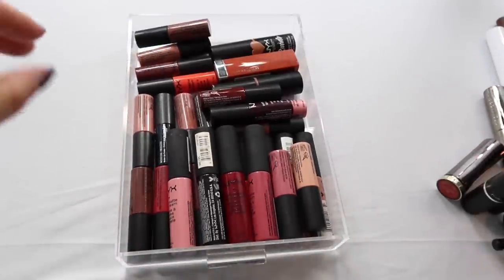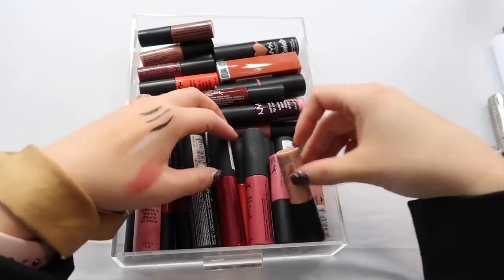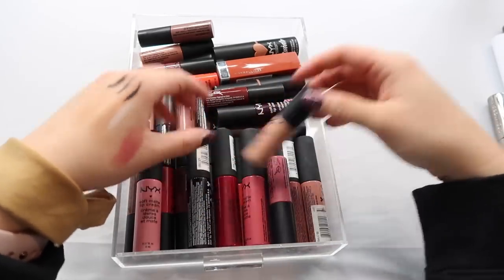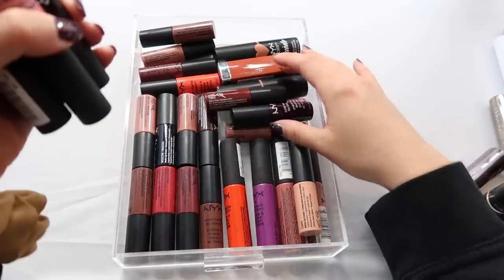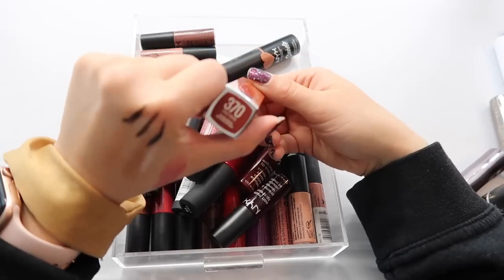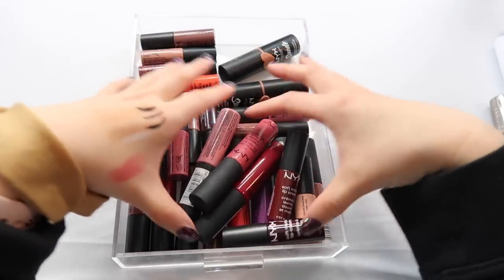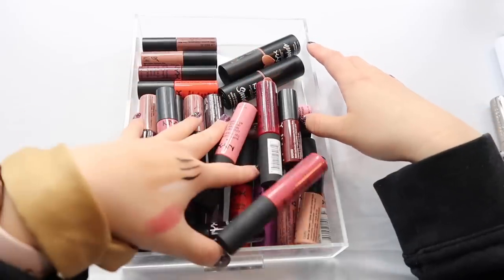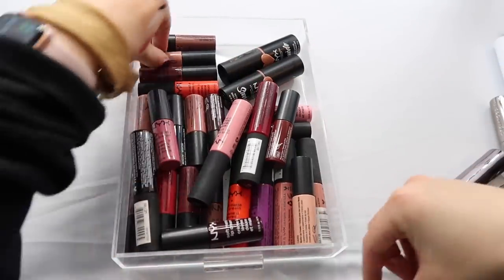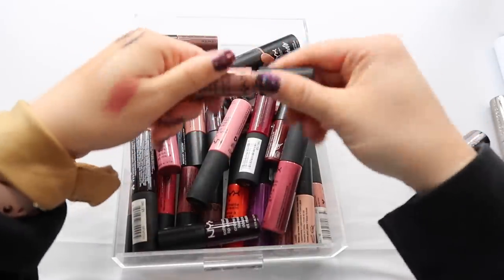Now, these guys, on the other hand, this is where we're gonna get ruthless. These are so old. I used to love the NYX Matte Soft Creams. As you can see, I bought their holiday stuff. I just have collected them. I'm gonna keep this Maybelline lipstick and Spice for Me. Don't know how it got in this drawer, but the rest of this has got to go. I really do like these, but they're wasting a drawer.